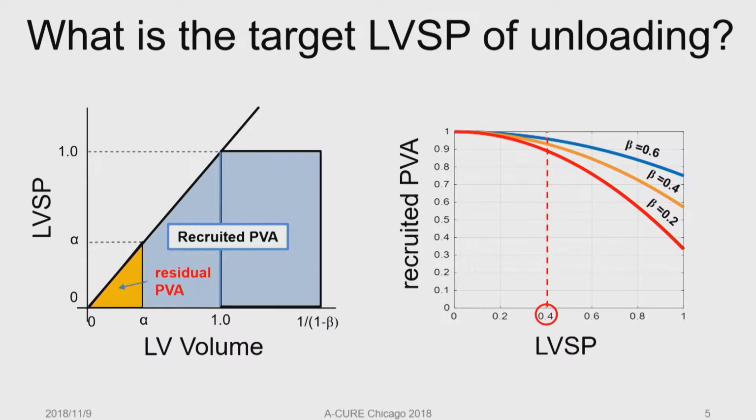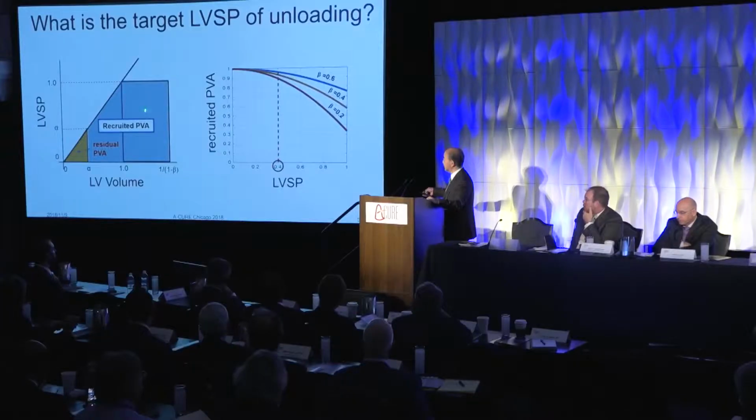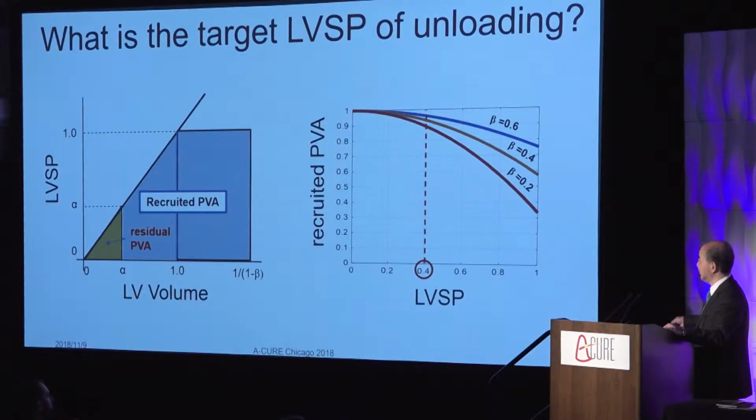Now, on the right-hand side, this is the alpha axis. We normalize by the end-systolic pressure. Alpha 1 means that the unloading level is just this level. If we lower the unloading level, the area gets smaller and smaller. So if we plot the relationship of this recruited area against the total PV area as a function of left ventricular systolic pressure, we can get this kind of curve.